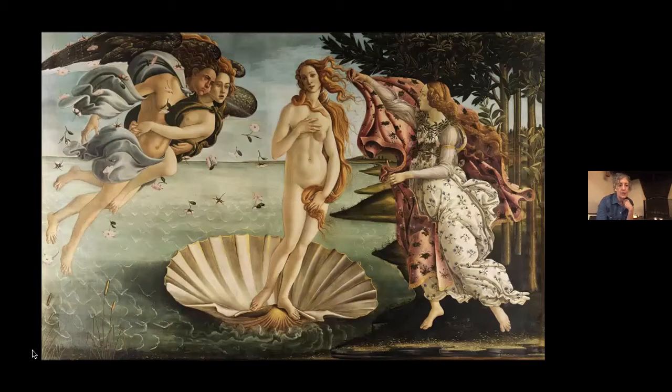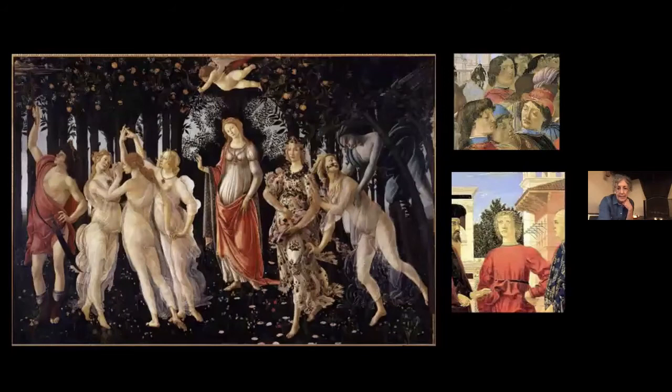Well, it turns out, here's the Primavera, and what we're looking at is an allegory of a different Venus. She's known as Venus Humanitas, and here we are, seemingly in her sacred garden, and Venus is sort of holding court with a group of mythological figures on a flowering lawn in an orange grove, a clearing in the wood, basically.